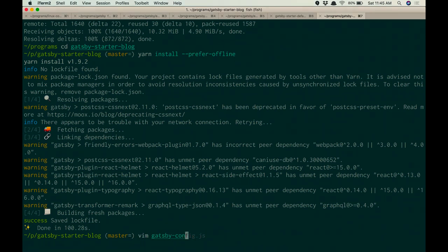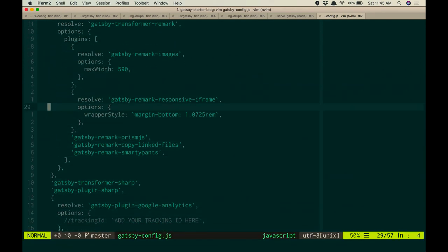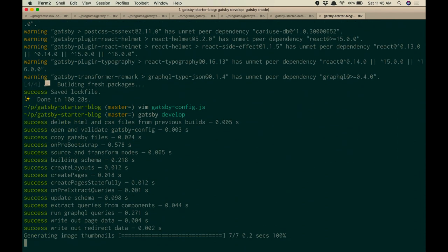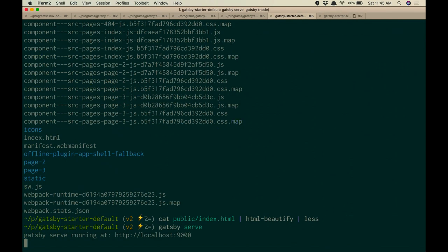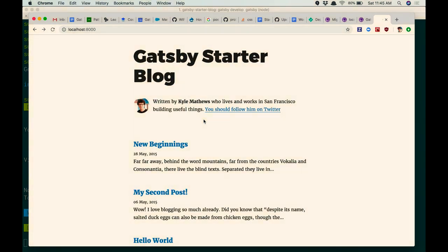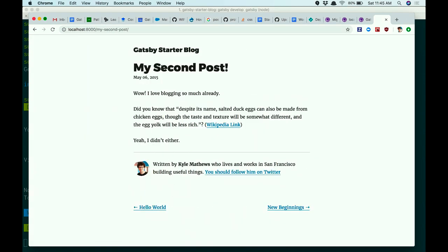If we look at the Gatsby config file, it now has a bunch of plugins to handle this. It has this thing called source file system, and then it has transform remark, which actually does the Markdown transformations, et cetera. So if we run Gatsby develop here and refresh this, we have a blog. And if we click on it, it just kind of flies around.